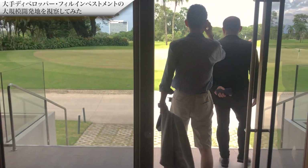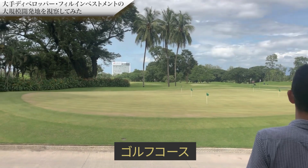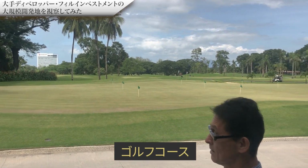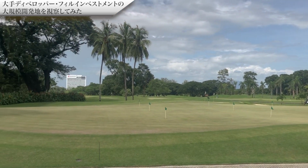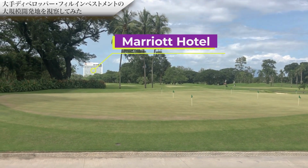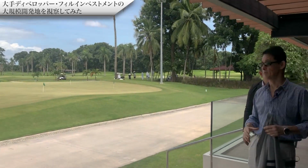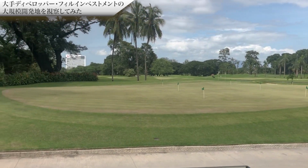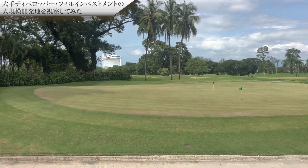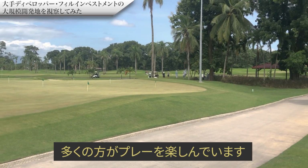So this is the view of the golf course. I just want to give you a glimpse of how the golf course looks. Right in front of the Marriott Hotel. Marriott is also located in the vicinity, outside of the golf course. The Marriott Hotel is over there, and there's a helipad as well. Many golfers are playing golf today.